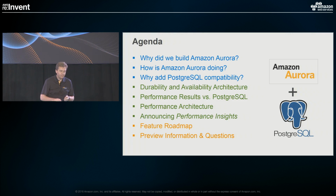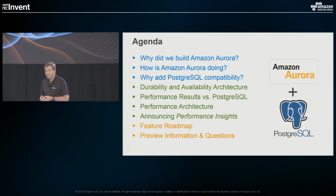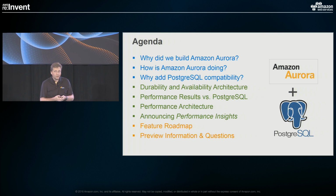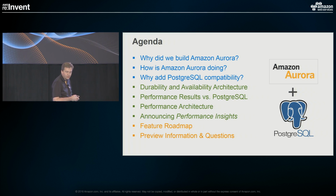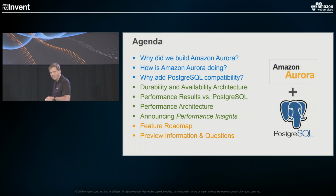So let's start. What are we going to talk about today? We're going to tell you how we built, why we built Amazon Aurora. We're going to tell you how it's doing and why we think Postgres compatibility is important. Then we're going to cover how Amazon Aurora literally re-envisions the database. It re-envisions durability, availability, and performance. And Kevin is going to show you some pretty fun performance slides. They'll actually be numbers and graphs. Then we're going to have a surprise guest speaker to introduce you to a new feature of Amazon RDS, Performance Insights. And finally, we'll talk about what our next features are. And as Andy Jassy likes to say, giddy up.